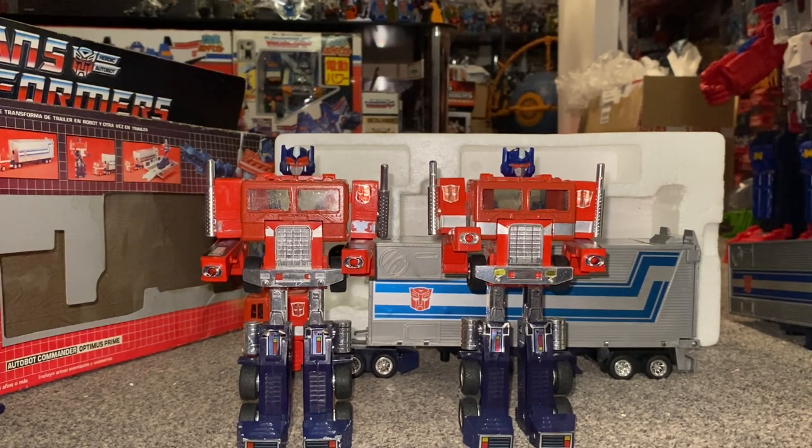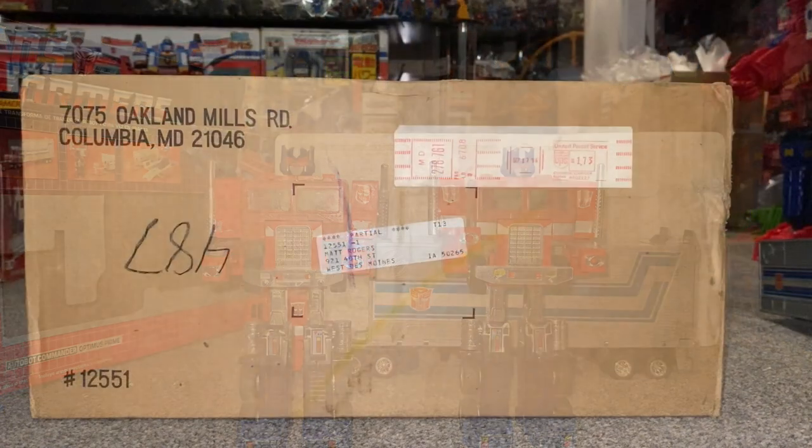So now we are left with one more 1986 version of Optimus Prime that was released, and that will be taking us up to number 14. So I'm coming back to you with number 14, and I'm going to just pack these away.